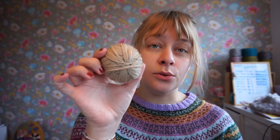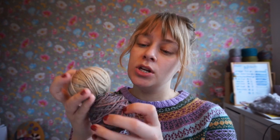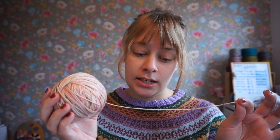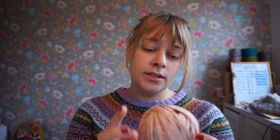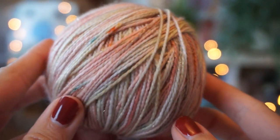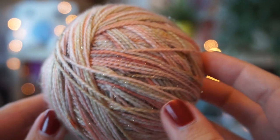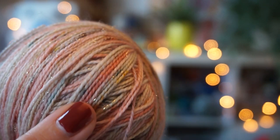I also have a scrap of this, which is just a beige, and I might use that as one of the stripes or maybe the cuff or something like that. And I also have this one, which is very similar in that it also has a high twist. The color is also comparable, I think, to earth tones and pastels, but it has a gold sparkle in there. So I'm not sure how that would work.